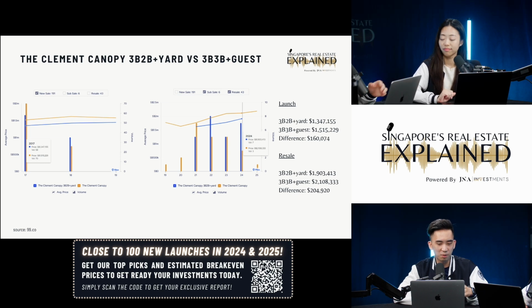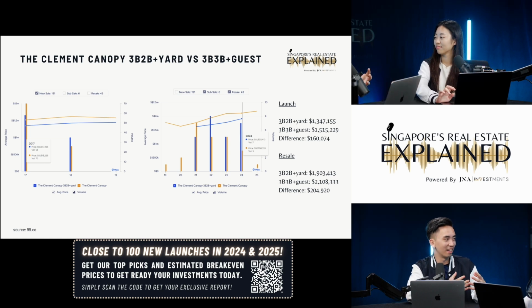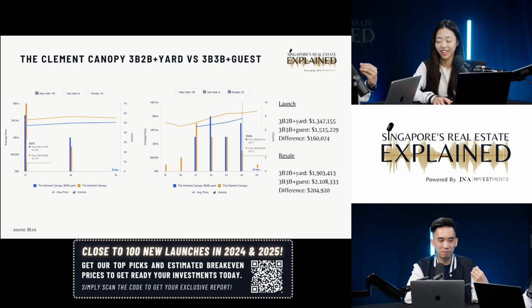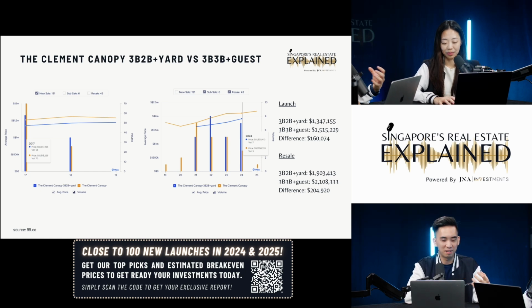In fact, it's quite interesting because last time we were seeing that who will pay that 200K just for the extra bigger yard and a guest room or a storeroom. But in this area, especially a family-heavy area, this does really add value to them, and people do value this in this particular district itself.